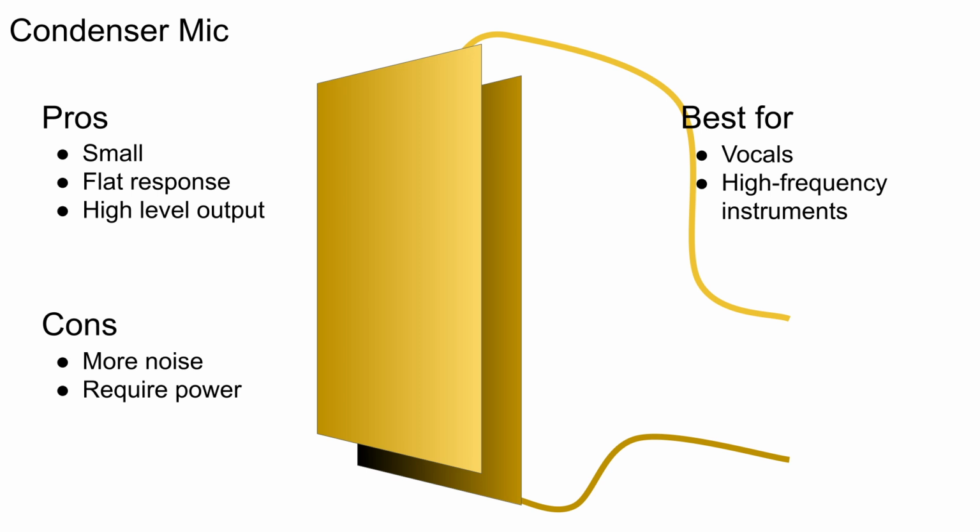Condenser microphones are well used for vocals. Again, they have a nice flat response, so they're good for almost anything, but they're particularly good for high-frequency loud instruments. Anything that's both loud and high-pitched, these are a much better choice than dynamics or ribbons because they handle it better. Dynamic microphones and condenser microphones are commonly used in the field. Ribbon microphones are commonly used inside studio environments because they're so fragile. There are other types of transducers out there, but the workhorses of the video field and the filmmaking field are these three.